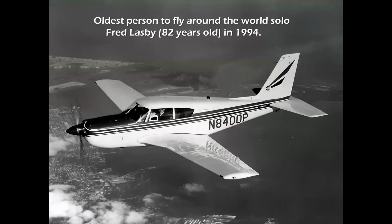The oldest person to fly around the world solo was Fred Lasby at 82 years old in 1994 in a Piper Comanche. And here we have a 19-year-old Belgian aviator named Zara Rutherford, who became the youngest woman to fly around the world solo on January 20th, 2022. She's also the first pilot to make that journey in a light sport aircraft. As this video is being recorded, her 16-year-old brother Mac is in the air attempting to break her record. I should mention that their parents are both pilots.